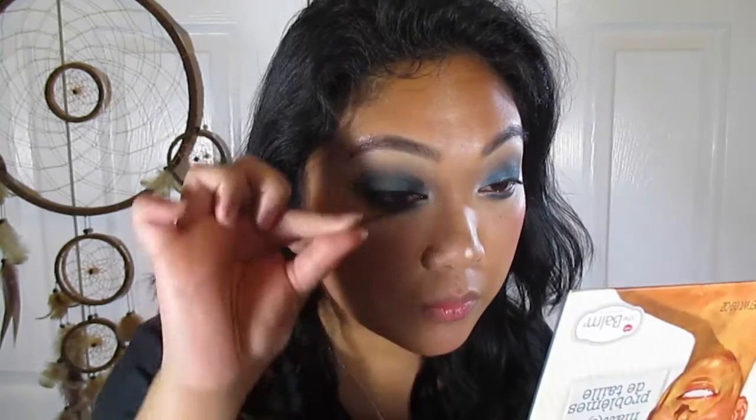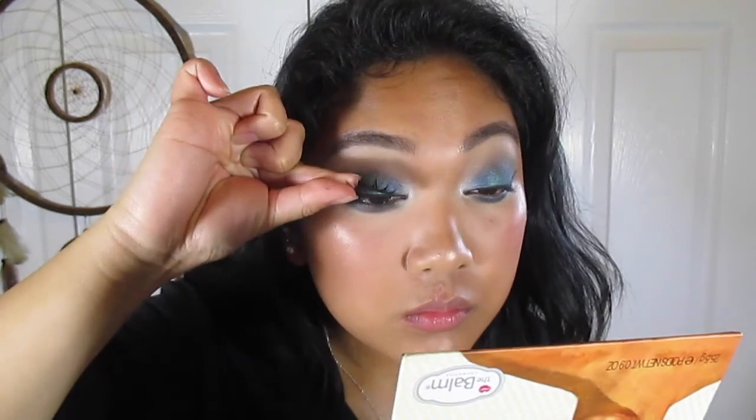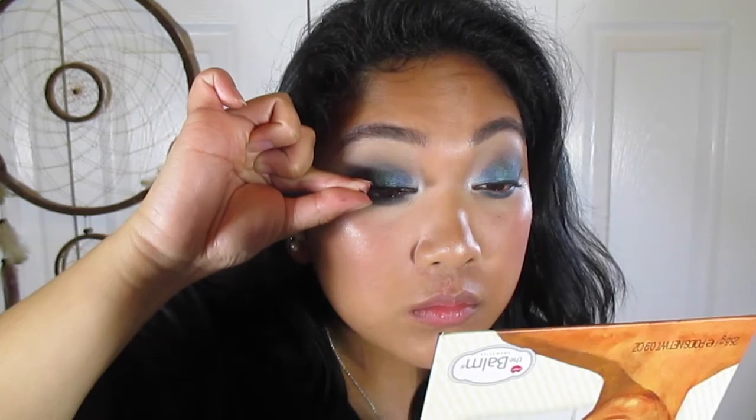I'm going to go full glam and wear my House of Lashes iconic lashes. These are probably the biggest ones that I own because they flare almost all the way up to my eyebrows. I'm using that because I really like how winged out it looks.